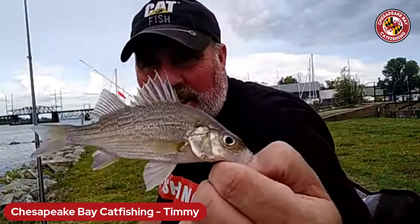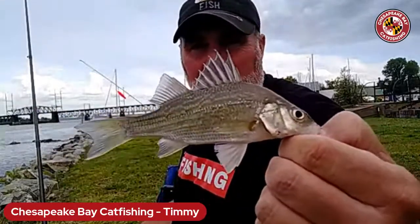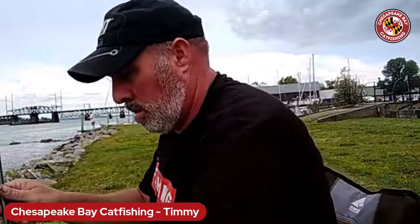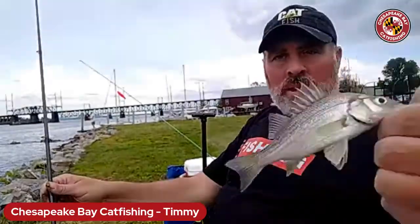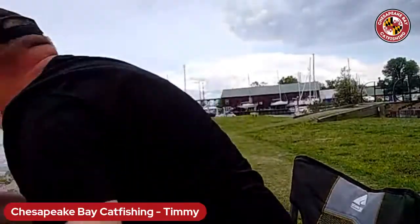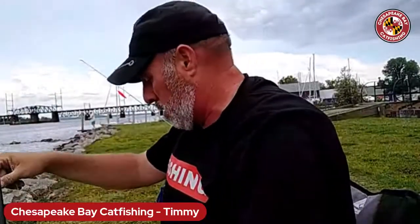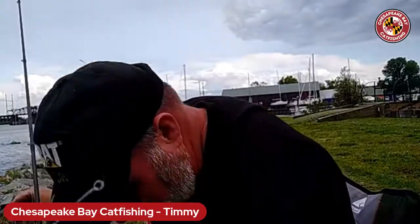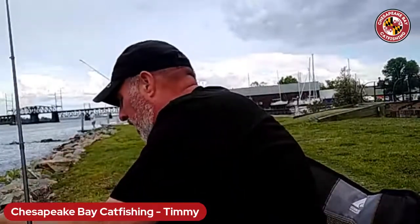Gotta get the yak out. Yes, you do, man. Definitely gotta get the yak out. There's white perch. Mommy got a baby. Maybe I can throw him back out for catfish bait, if I had a catfish rod. He's too little. We'll put him back. Can't eat that guy.